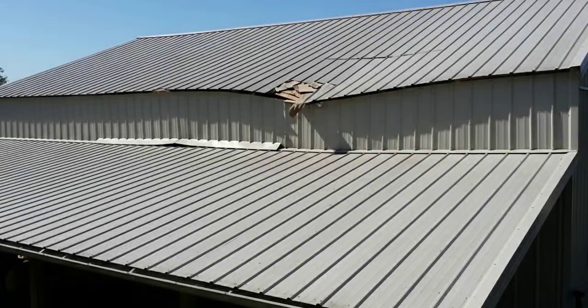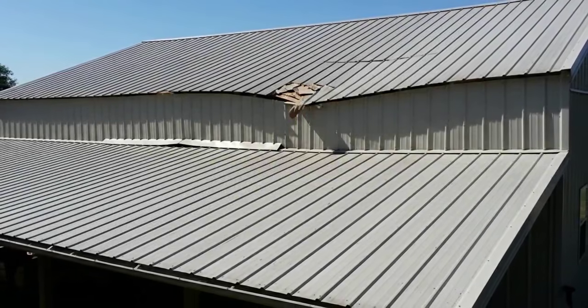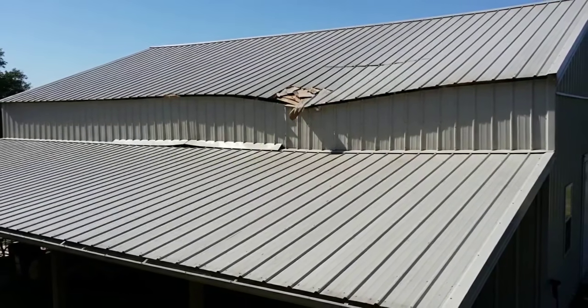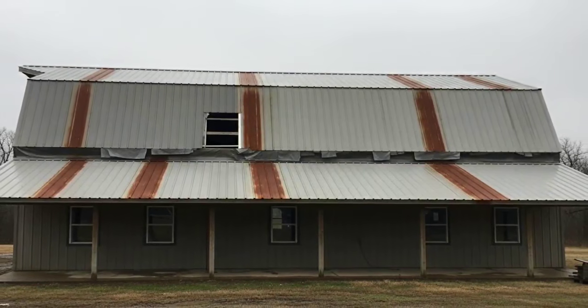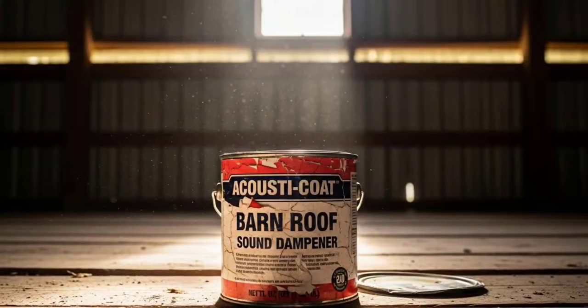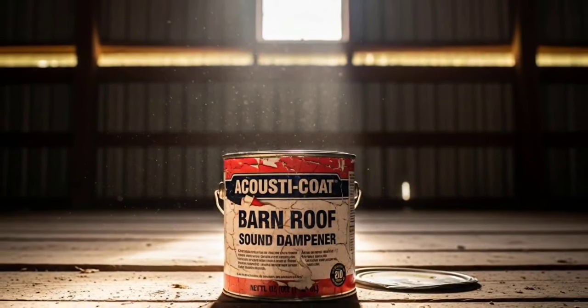Let's talk about soundproofing myths that waste money. Adding another layer of metal roofing on top. Some people think doubling up metal panels reduces noise. It doesn't. It just adds weight and cost without addressing vibration or sound absorption. Don't do this. Painting the roof with sound-dampening paint. These products exist but provide minimal benefit for the cost.